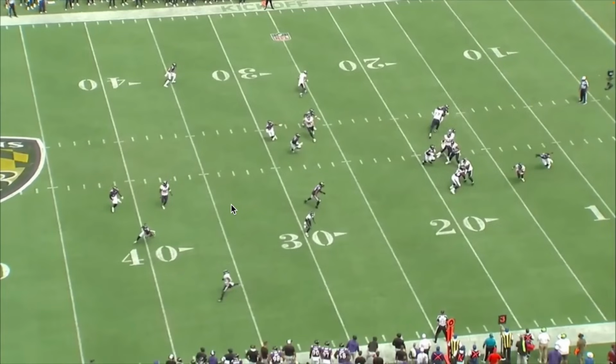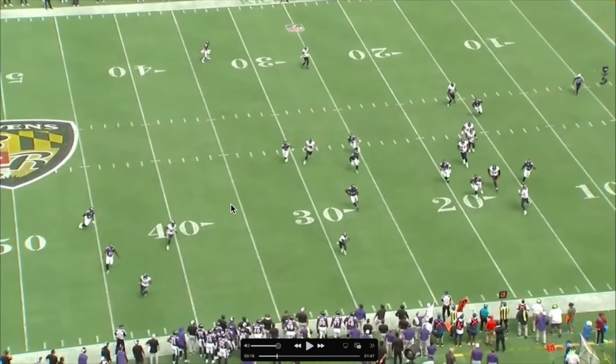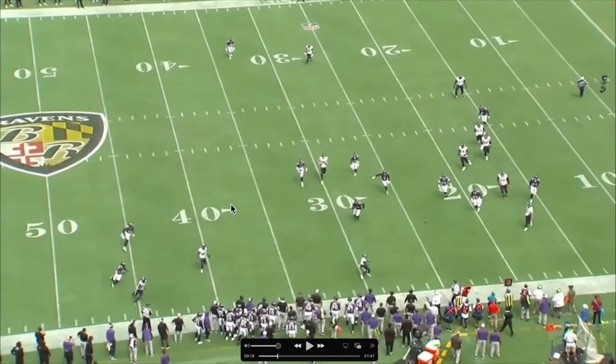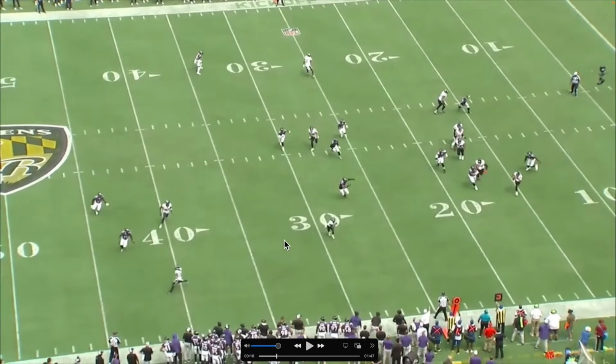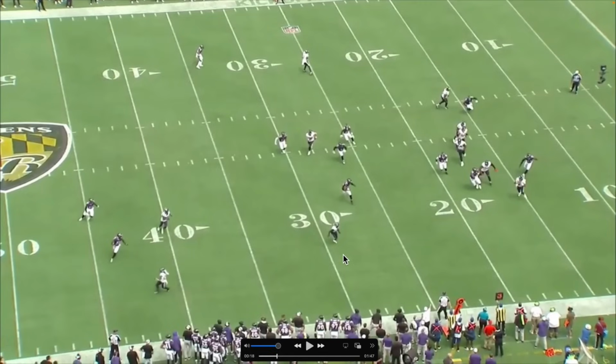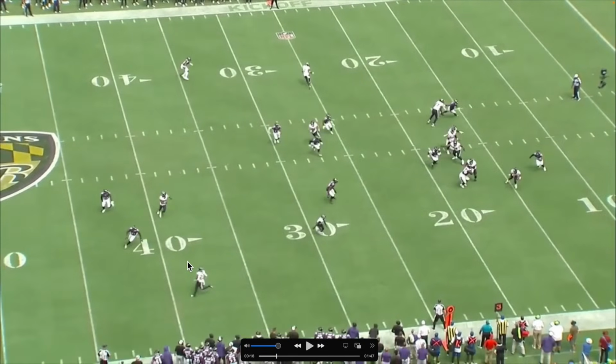And the reason I wanted to look at this play is because this is huge. CJ evades the sack and then throws it, right? Again, flag on the play. I get it. But, man, he had two guys wide open. One for about 15 yards right here and another for 25. That is huge if you have a quarterback who can evade sacks and make throws on the run like he does here.